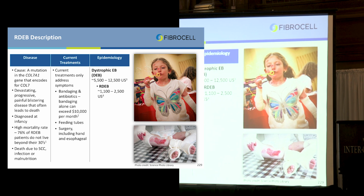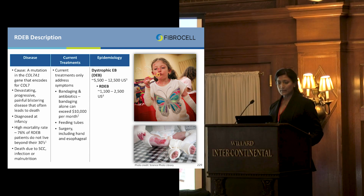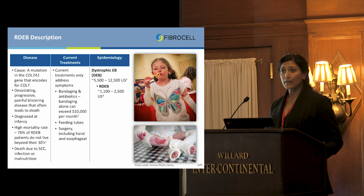And because of this constant blistering, there's a very high mortality rate, and most patients do not live to their 30s, and typically death is due to squamous cell carcinoma, infection, or malnutrition. So there are no approved therapies for RDEB, and the current treatments only address the symptoms. And right now, this basically encompasses bandaging and antibiotics. These alone can cost $10,000 a month.